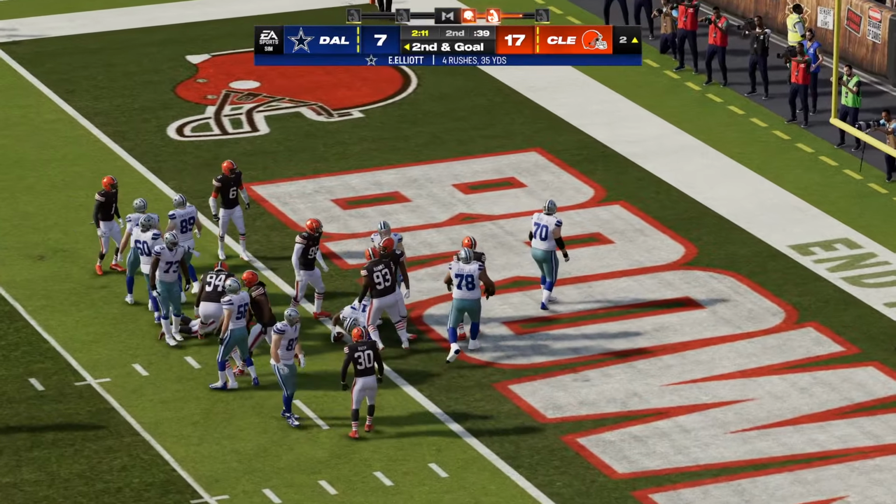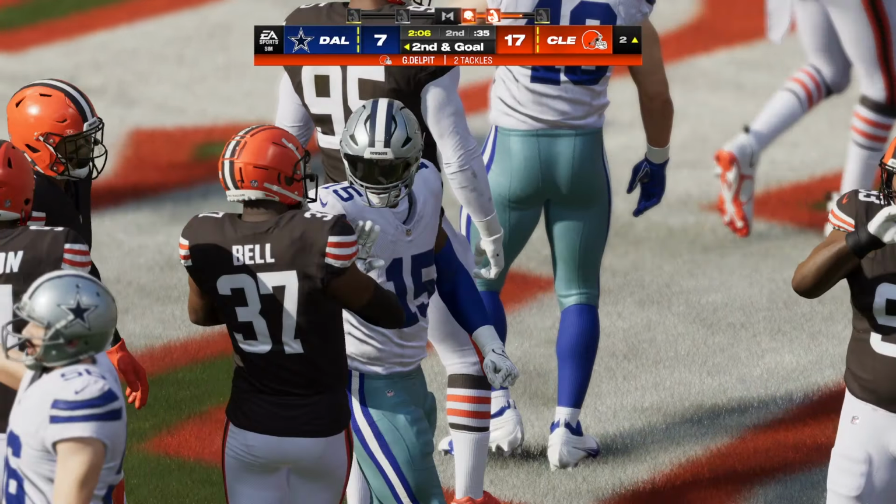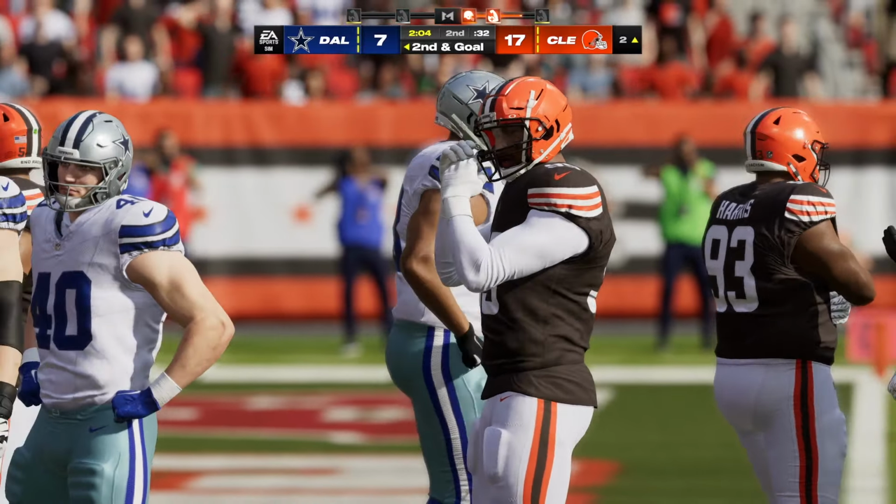Elliott is not going anywhere. He'll be hit and dropped for no gain at the 2-yard line. No gain there, and it's going to set up second and goal.